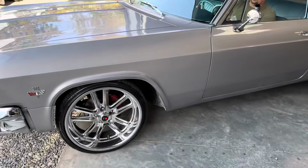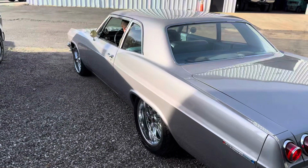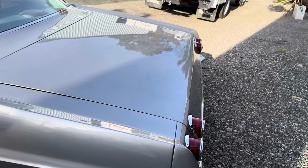Nice and dependable. Catch a little tailpipe sound there. Oh yeah. He can't do that. There you go, hold that.